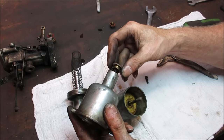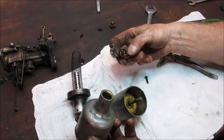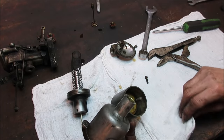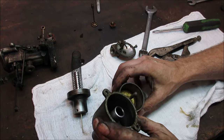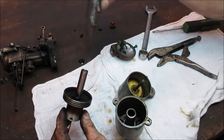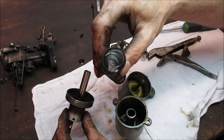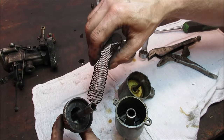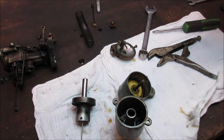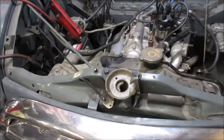Get that out of there. I take it we're going to have to put oil back in that later. Let's go wash this. Remember that spring, that doesn't need to. All right, so the end with the tight hole goes down. So leave that and we'll get that stuff soaking. Maybe we'll jump on something else. All right, well, it's doing its thing over in the ultrasonic.